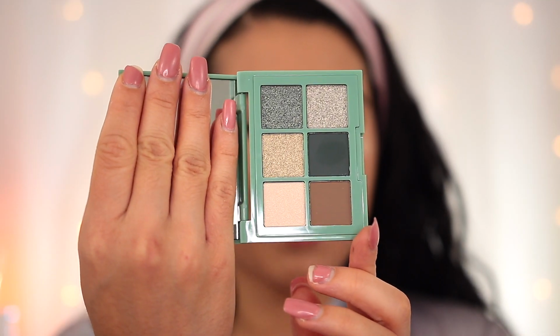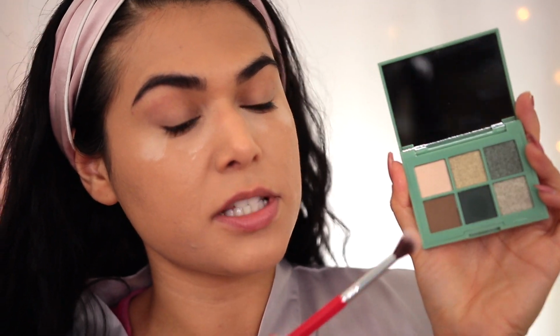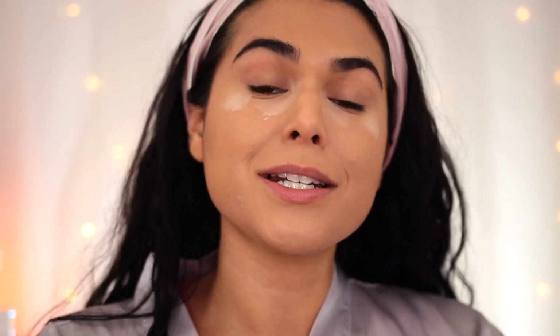Here is what the inside of the palette looks like. So it's not bright green, it's still very, very wearable, more like jewel toned for fall. I'm gonna go into this brown first and use that as a transition color while I talk about Essence.